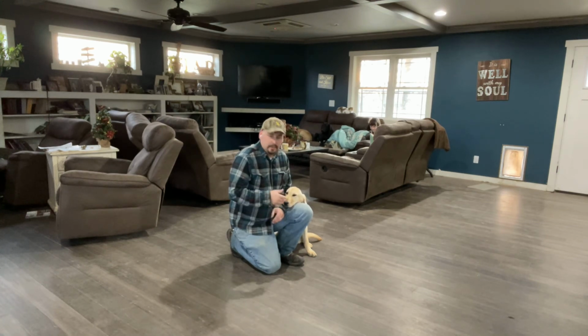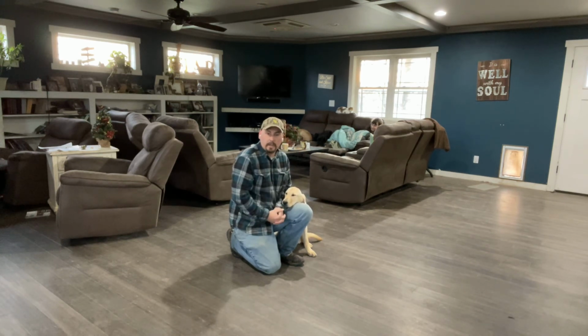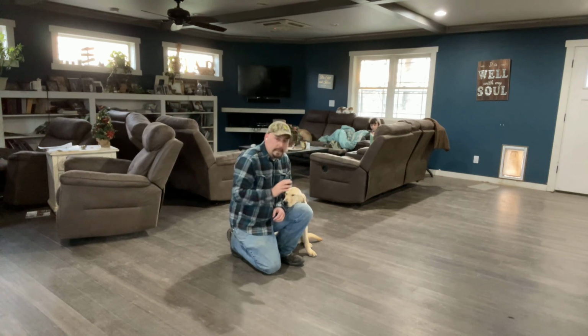I mean, just an absolute gem of a dog. Here I am, just sitting in the middle of the room. There's five other dogs to go play with. There's everybody else that she could go check out. There's a cat up there on the couch that she could go chase, and she's just sitting here with her head on my leg, being an absolute sweetheart. So I really like Daisy.